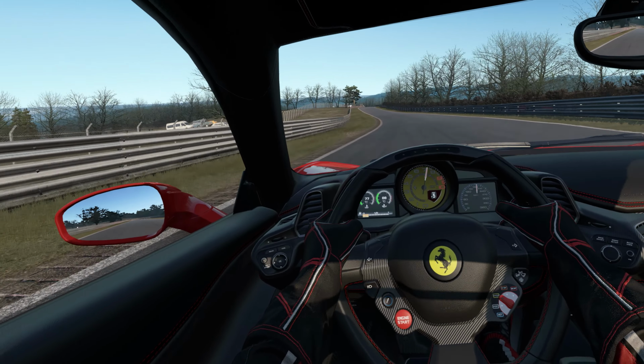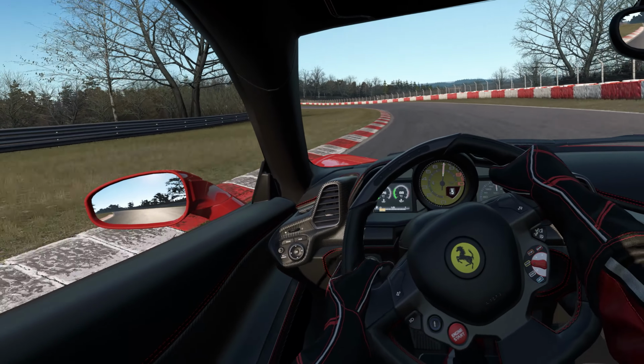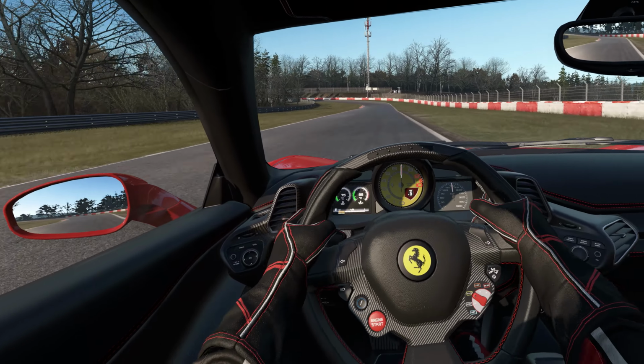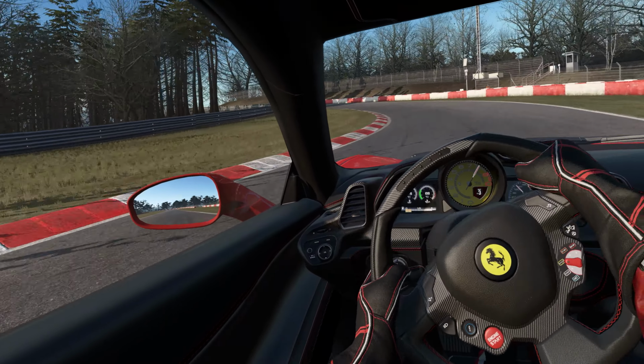So I'm looking forward to much more playtime in the BigScreenVR, and I'm going to see if I can dial in my graphics settings for Assetto Corsa Competizione and especially Le Mans Ultimate. I want to test that theory of whether I've got more GPU headroom and can improve those experiences.